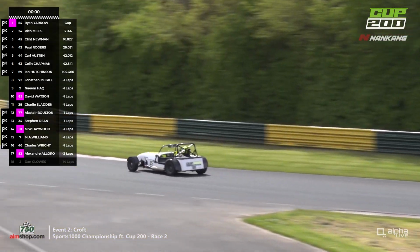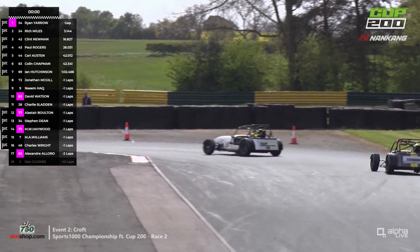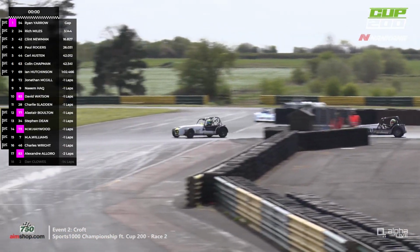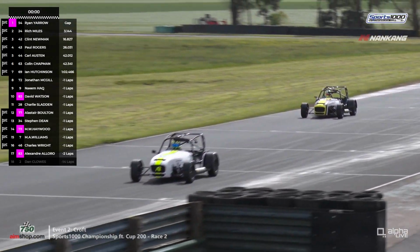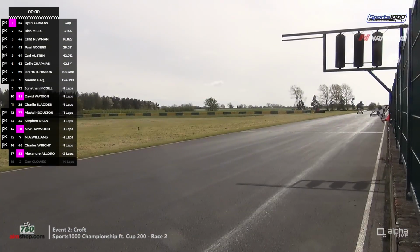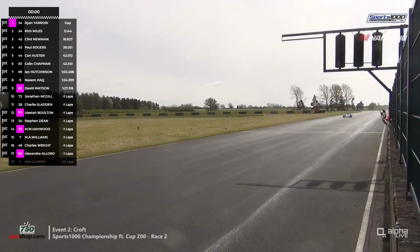So Jonathan McGill lost 7th place there to Ian Hutchinson on the last lap, and still hasn't come across the line. So I wonder if there's a last lap drama there. I mean, we think it's going to get wound back anyway. Yeah, he's coming through now. There's Dave Watson about to come across the line as well. In fact, he has done so, to take the Cup 200 class.